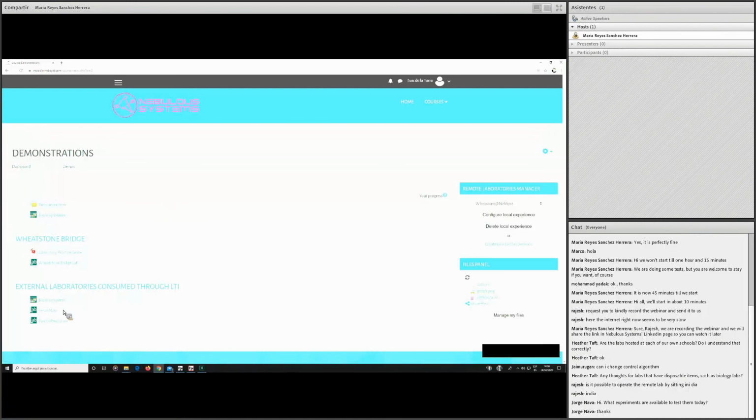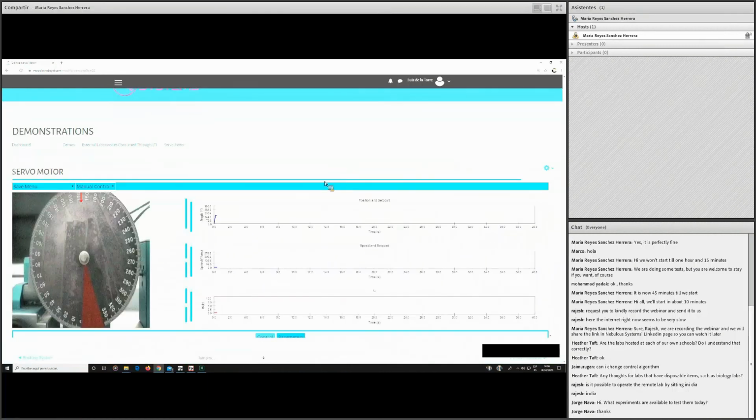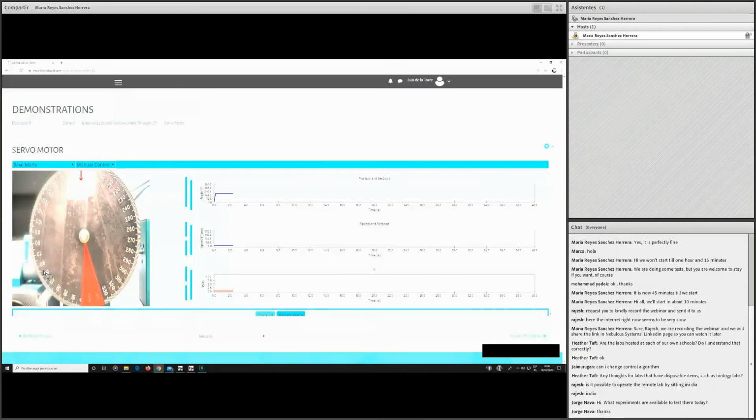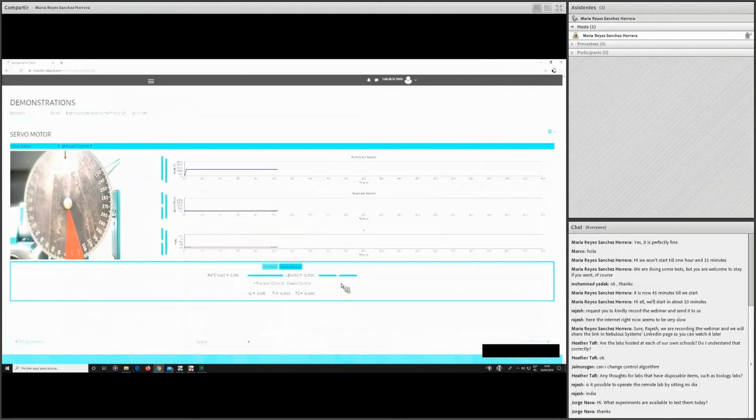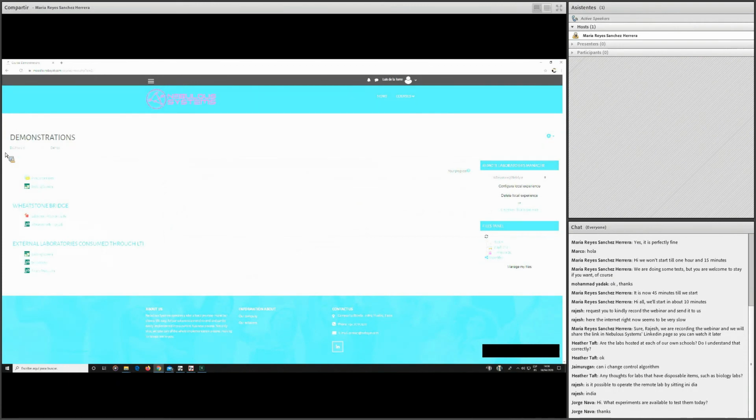So now I have my booking, and that means that I should be able to click on the servo motor application activity and enter. Yeah, you saw that. You saw the lights flashing again. That's the ENLARGE system, once again, controlling power. And now I am able to move the motor to different positions and do, well, any kind of experience that this lab is designed for. I can go out of the laboratory and then everything turns off, all lights, all power, and so on.